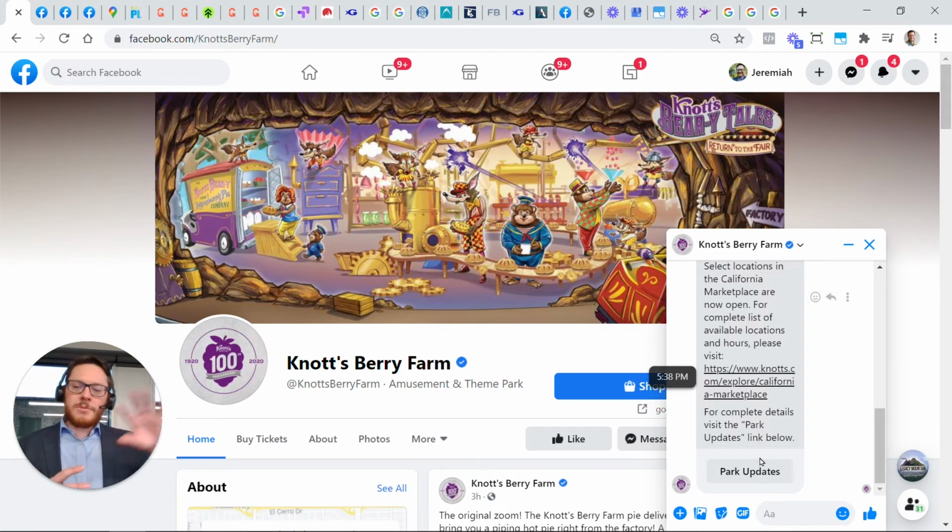So this is really helpful. Maybe you had posted about this a couple days ago or a couple of weeks ago, but instead of people having to scroll through your feed and try to find that information or come to your website, they can stay right on platform, either inside of Facebook or inside a Messenger app, and get the information that they're looking for really quickly.